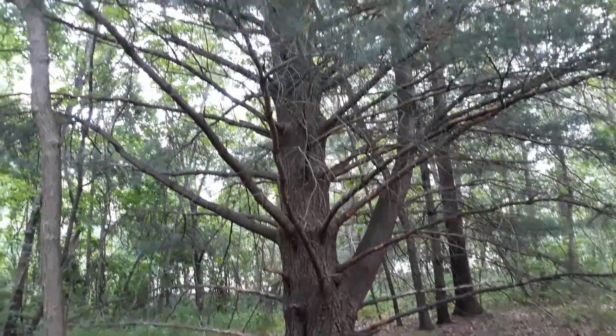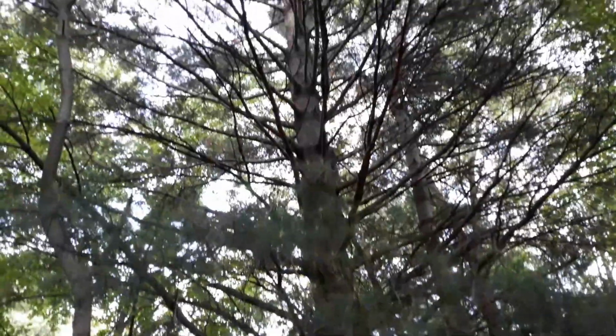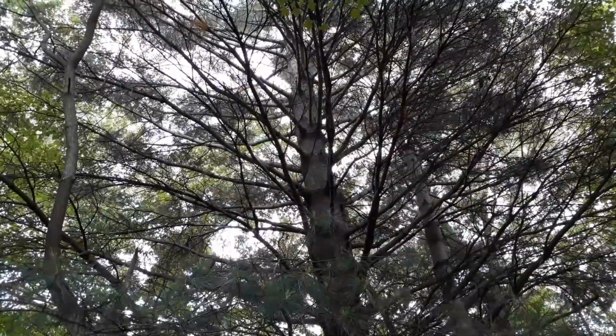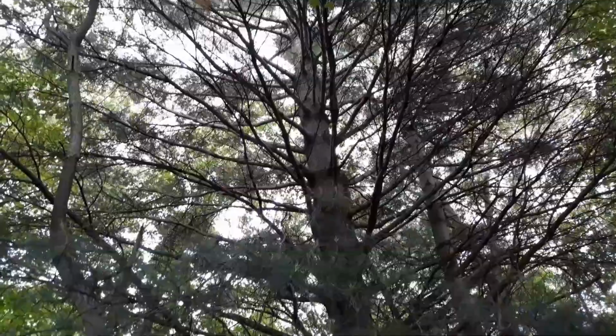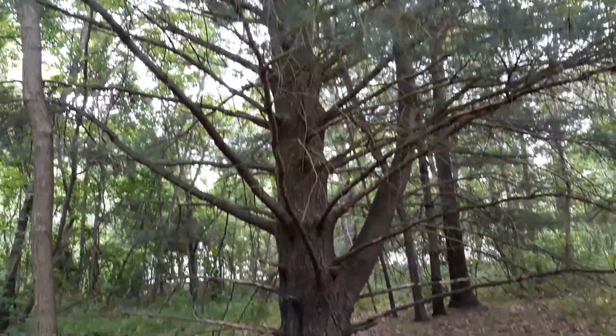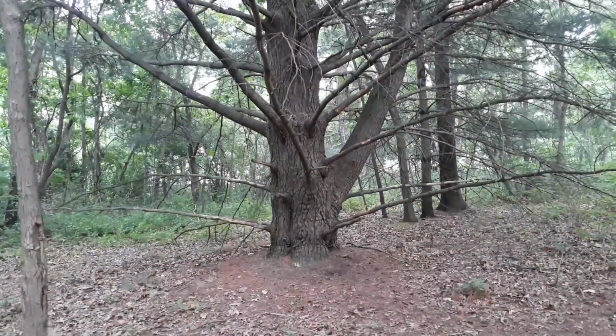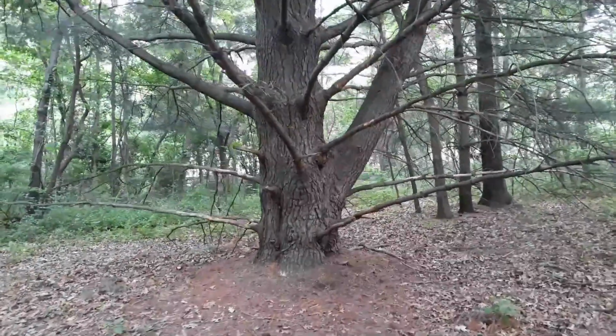Oh wow, look at this. A great white pine. An eastern white pine. The state tree of Michigan. And that is a big one.